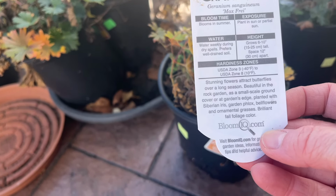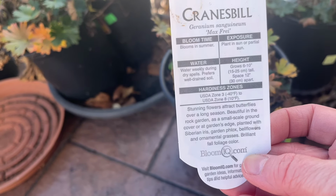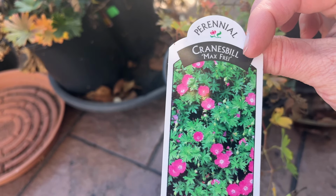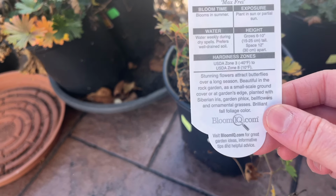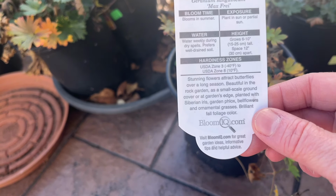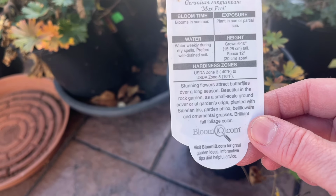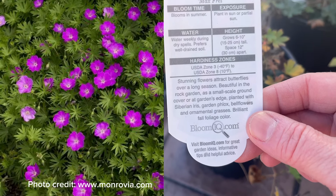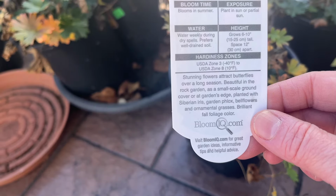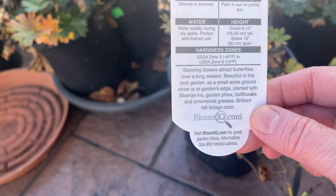I chose these because I'm very happy with my geranium Rozanne. I don't know that it's exactly like the geranium Rozanne, but I thought it could be a nice accent somewhere. It blooms in the summer. This again is the Max Frei Perennial Cranesbill Geranium. It grows 6 to 10 inches tall, and it's hardy down to zone 3. And it says, stunning flowers attract butterflies over a long season. Beautiful in the rock garden as a small-scale ground cover or at a garden's edge. Planted with Siberian iris, garden phlox, bellflowers, and ornamental grasses.